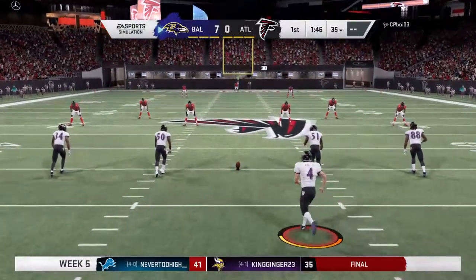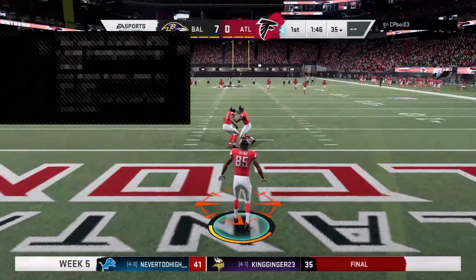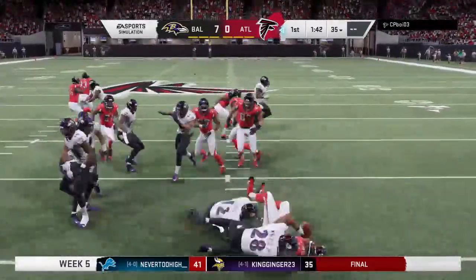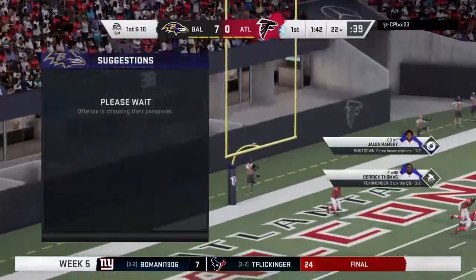And here's Vinatieri now to kick it away after the touchdown. That'll be taken in the end zone. And he'll take this up past the 20 and down at the 22-yard line.